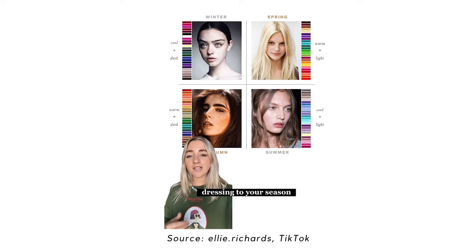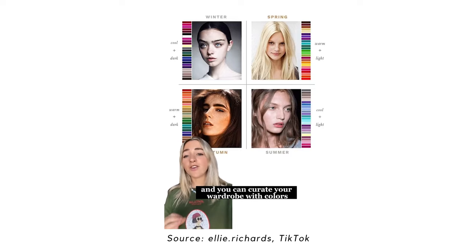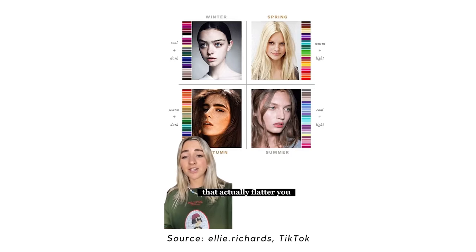So what colors look great on you? Dressing to your season complements your natural features, and you can curate your wardrobe with colors that actually flatter you. This is also revolutionary because you know what? Life is too short to be wearing black all the time.